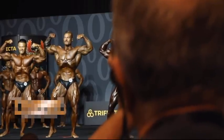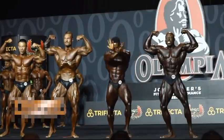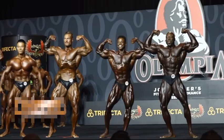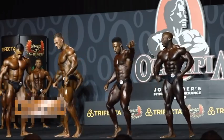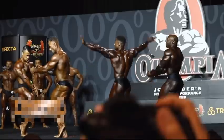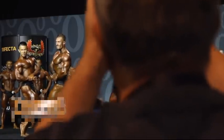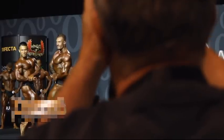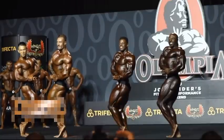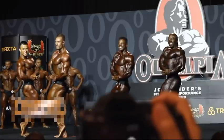Get that head out of there. Look at that cameraman. Get your bald head out of there. Anyway, there we go. George Peterson, fantastic. He should have been first. But we don't know what the judges are looking for. What's the criteria? Get that camera out of there. Fools. And that bald dude again. Get his name. Side chest here. This is a more favorable angle, probably, for Breon.